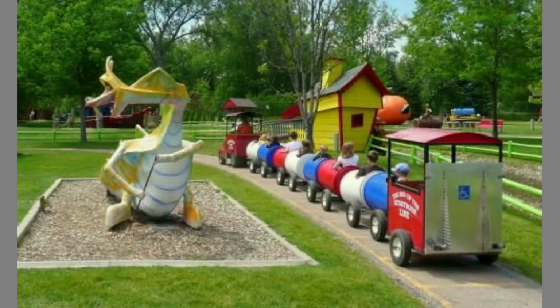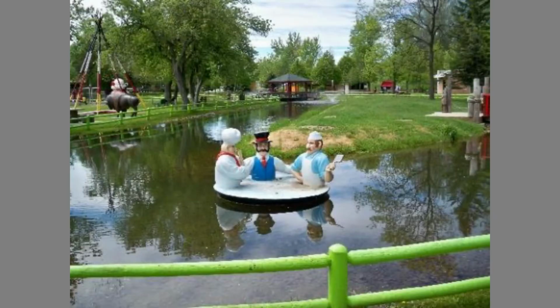So they have a train that goes all around the little park, and it costs money all of the time. But the rest of the park is free to get in. You don't have to ride the train. You can just walk around and have a picnic and do whatever you want to do around there.